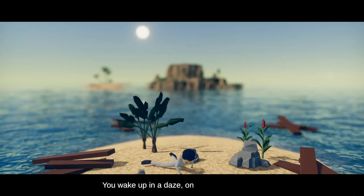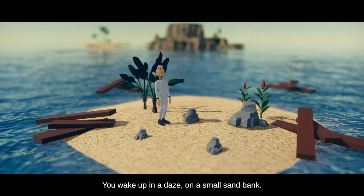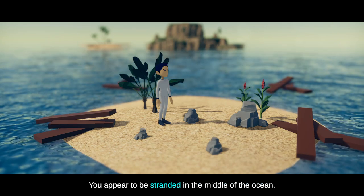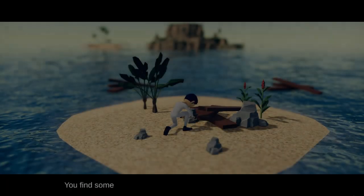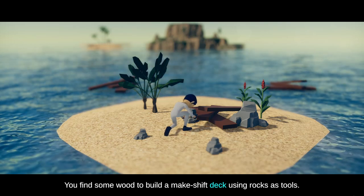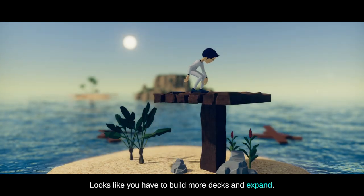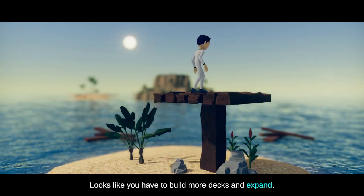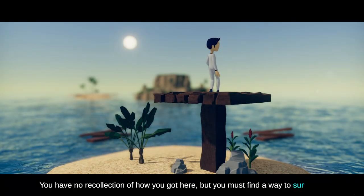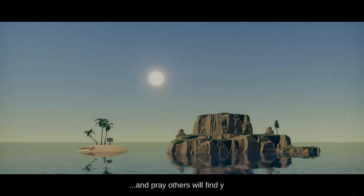You wake up in a daze on a small sandbank. You appear to be stranded in the middle of the ocean. You find some wood to build a makeshift deck using rocks as tools. Looks like you have to build more decks and expand. You have no recollection of how you got here, but you must find a way to survive. Pray others will find you.